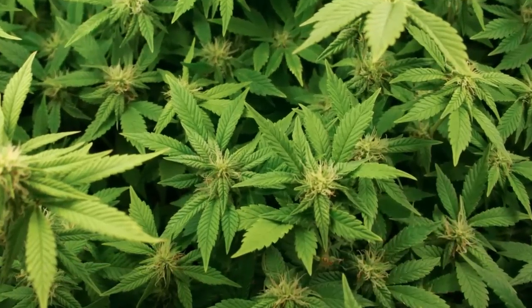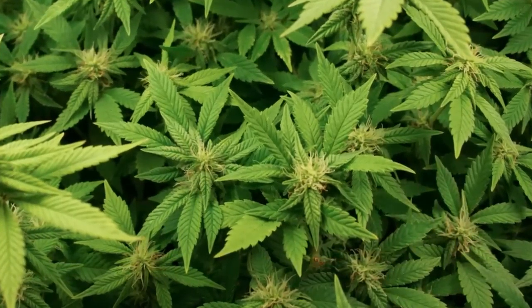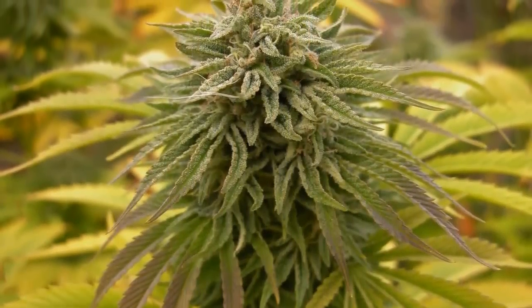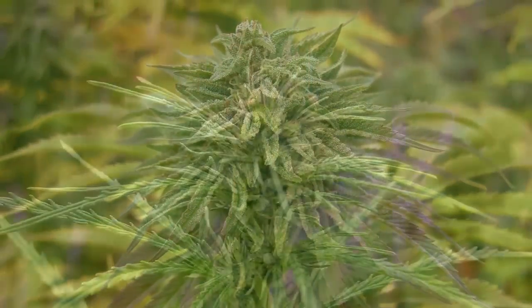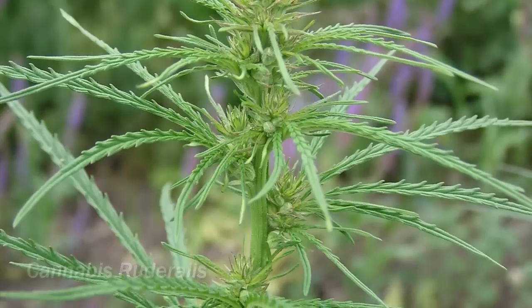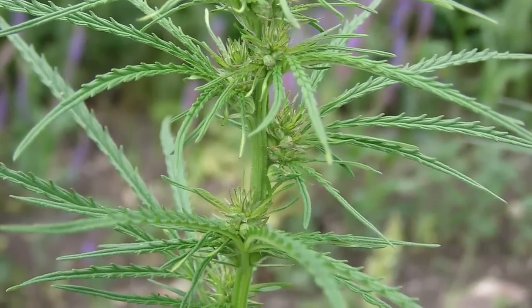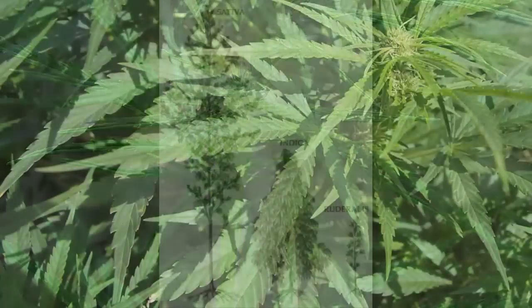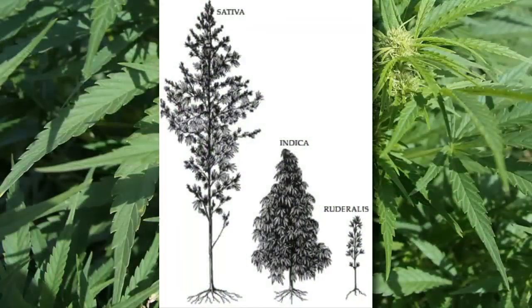But there are also hybrids, which are typically part sativa and part indica. Hybrids are common and offer a body-head high combination that varies depending on the particular strain. Finally, cannabis ruderalis isn't discussed, grown, or consumed nearly as often as the other varieties because ruderalis plants don't get very large and their flowers contain low levels of THC. Each of these cannabis species comes in a plethora of strains with their own effects, tastes, smells, and levels of THC and CBD.